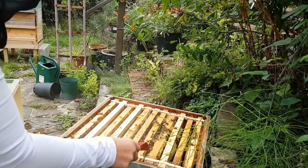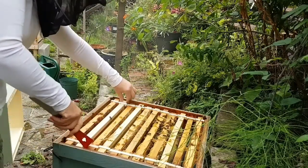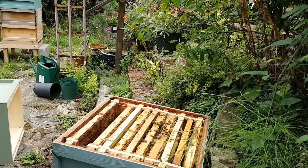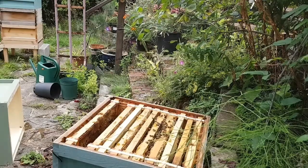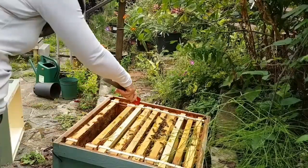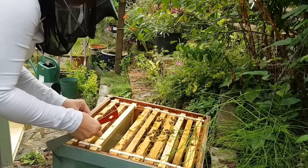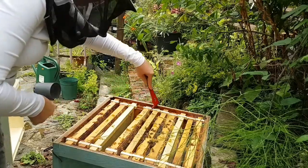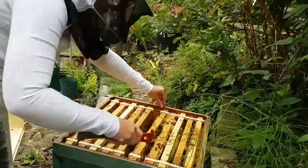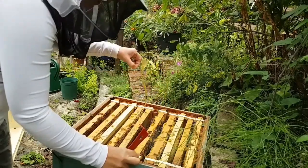So we've got a few bees here. Take this frame out, which doesn't have anything on it. I can't unite this colony. Wasp on the corner there. I can't unite this colony if it's got a queen. And they'll probably be a bit upset. See if we've got any queen. And also bearing in mind the temperature today is about 18 degrees. I'm just going to put it out of my way completely for now.